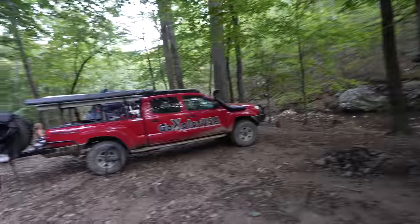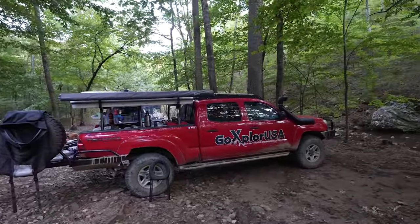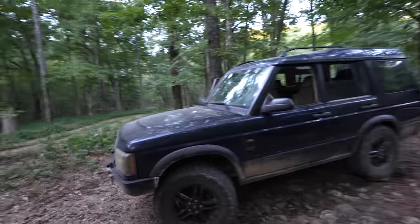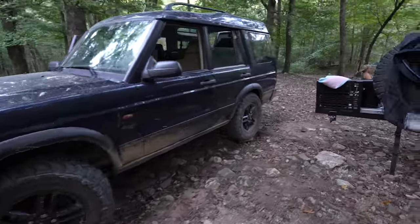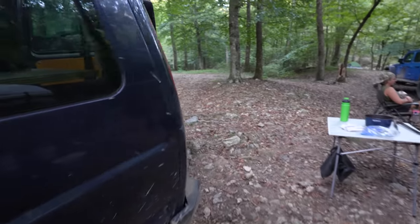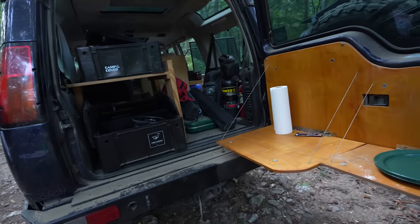They're having a blast. Then of course we got Brad's Tacoma, double cab, long bed. It is quite long with the CVT tent on the back. This is Danielle's Land Rover Discovery. Man, such a cool rig. She absolutely loves this thing. And custom shelves in the back, storage areas.